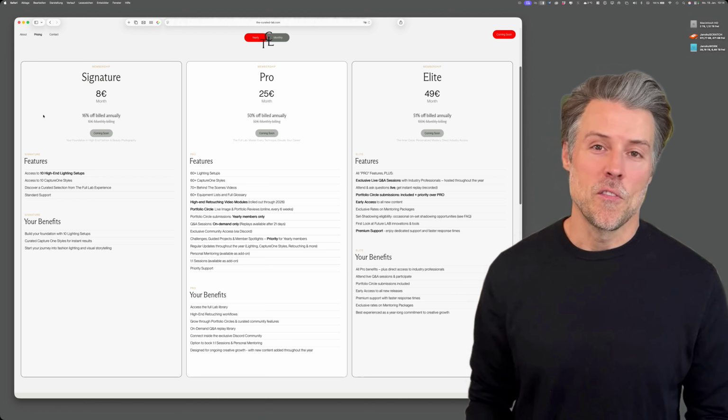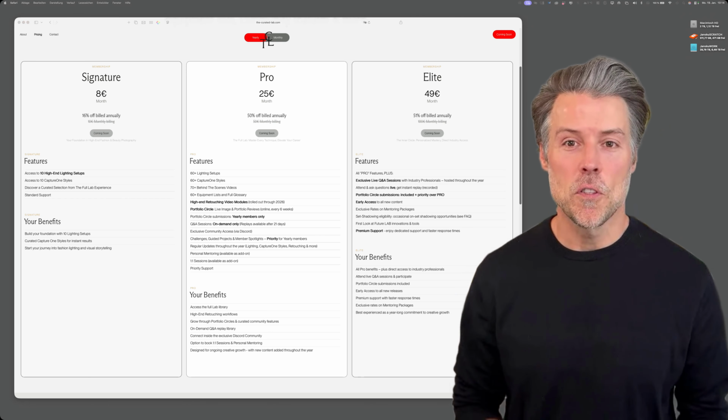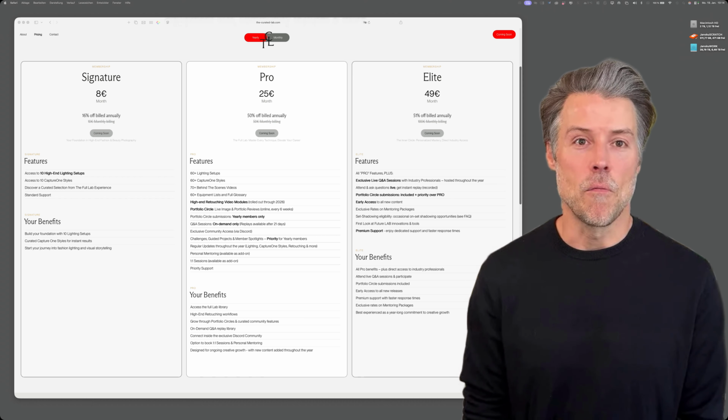And now you know what has been cooking over the last months and why I have been silent for a while. Not because I'm not here anymore. It was because I was listening and I was busy building the lab with Per.